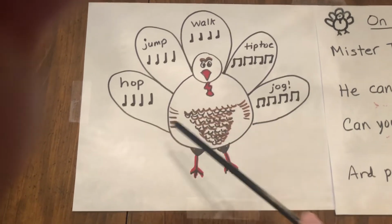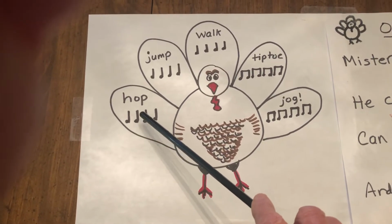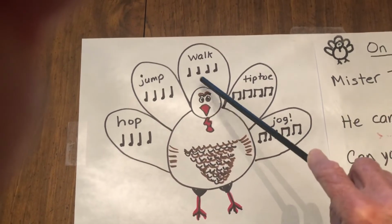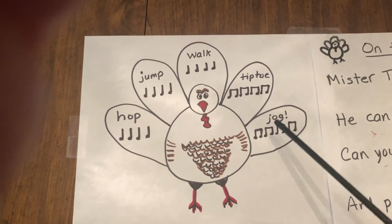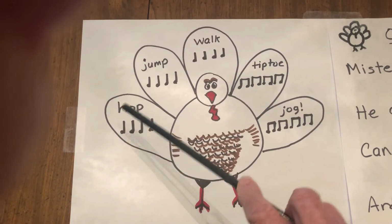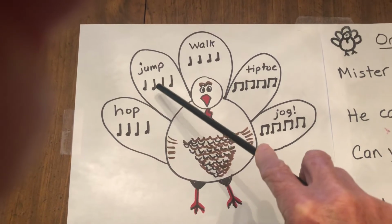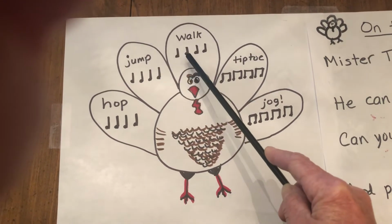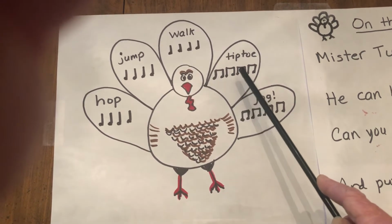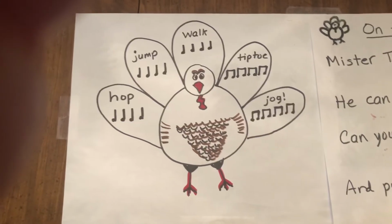Very good. Now, without stopping, let's go back and see if you can perform the first feather, the second feather, the third feather, the fourth feather, and the fifth feather without stopping. Let's try it. Hop, hop, hop, hop. Jump, jump, jump, jump. Walk, walk, walk, walk. Tiptoe, tiptoe, tiptoe, tiptoe. Jog, jog, jog, jog, jog, jog, jog, jog.